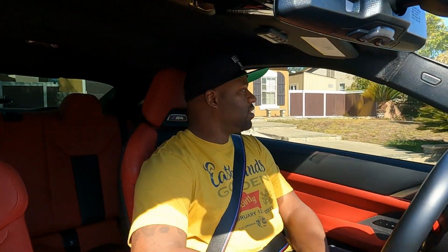As we get going, I'll change it to, like, I don't know what the other one is, sport mode, which honestly, now that I really think about it, road mode is very comfortable, but sport mode is how this car should be driven at all times. And I mean at all times.